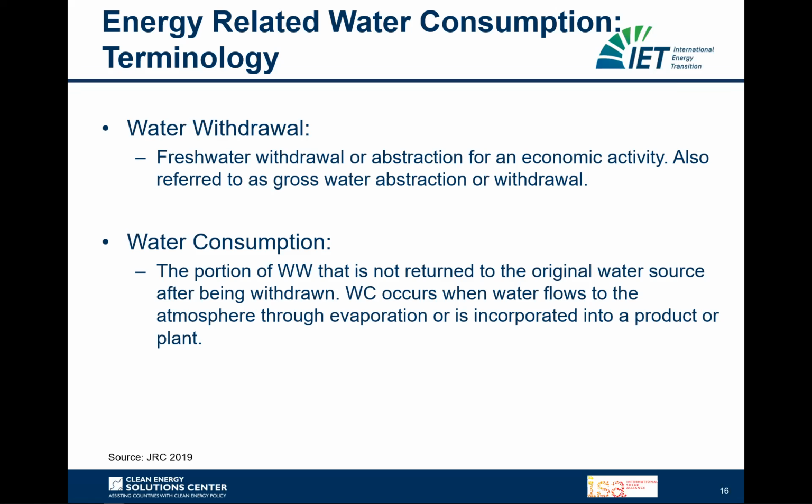Water withdrawal means that you take a certain amount of water abstraction for a certain economic activity. It is sometimes also referred to as gross water abstraction or withdrawal. And just to give you an example, for instance, you have a coal-fired power plant which is standing next to a river, and you're using the water of the river in order to cool your coal-fired power plant. Then you're withdrawing this water, you're letting it run through your coal-fired power plant, but then it comes out at the end of the coal-fired power plant and re-enters the river, but with a higher temperature. But nonetheless, it is withdrawn, but then given back to the system.